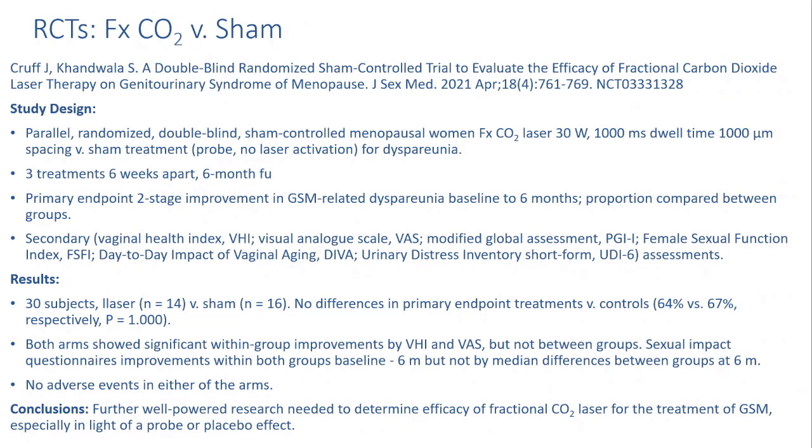This is another study looking at fractional CO2 versus a sham. Here, this was a sham control in that I believe in this case there was probe but no activation. So this is what I call a probe control as compared to a true sham. And I'm going to go through that with you guys. So basically there was one treatment group that received 30 watts, the acceptable level on the device. Another group that received probe, no laser, but there was no true sham that got nothing.